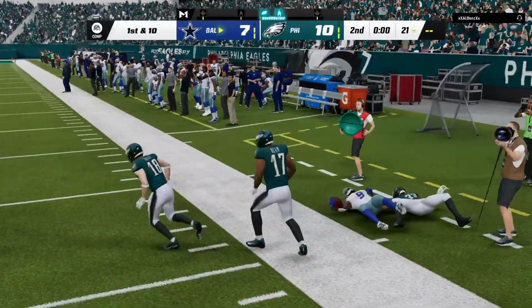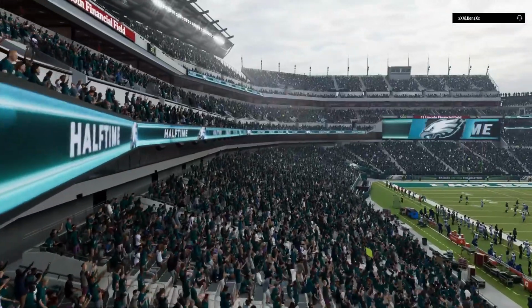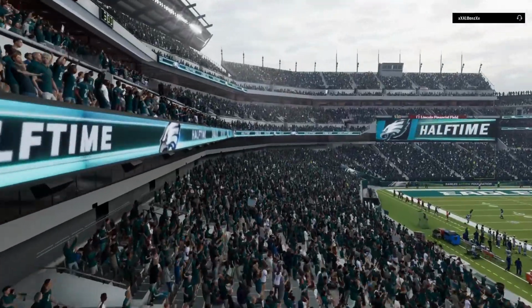And he'll be out of bounds here just past the 20-yard line. So we've hit intermission. It's halftime.